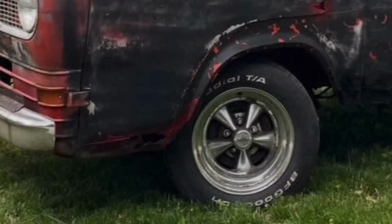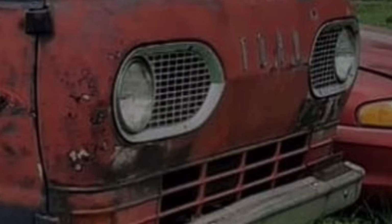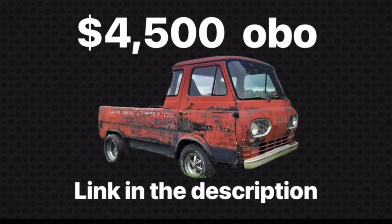There is a rust spot in the floor pan at the back of the cab and also one in the bed. The frame is crusty, but it's very solid, and it comes with an auxiliary fuel tank. The body's overall very solid and straight, but does have some surface rust across much of the paint. It does need a new windshield, and it does not come with a tailgate. The seller's asking a very low $4,500 for this daily driver beater truck, and it comes with a clean title.